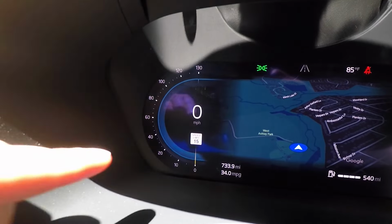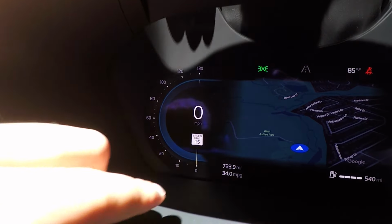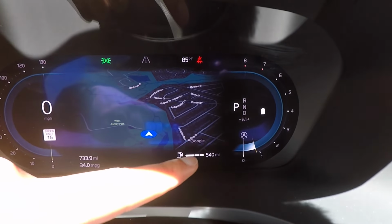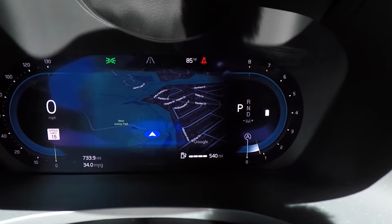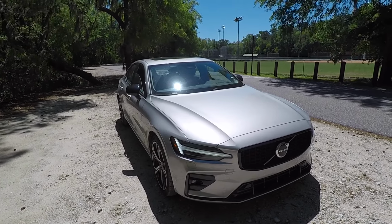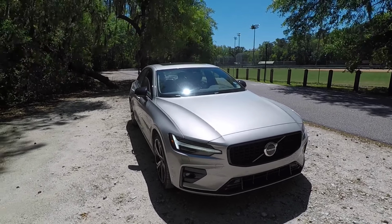I've been doing mostly highway miles on this car, and I'm getting an average of 34 mpg, which is pretty good. And on a full tank of gas, I have 540 miles of range. That's pretty good. So there you go, 5 things that I like about the 2024 Volvo S60.